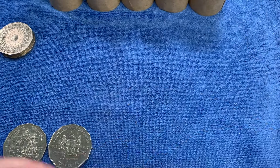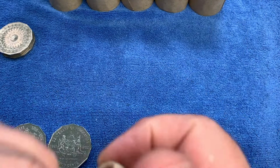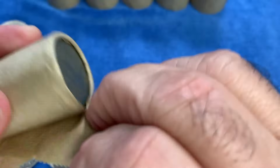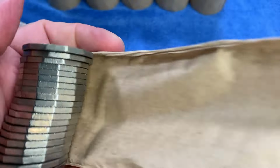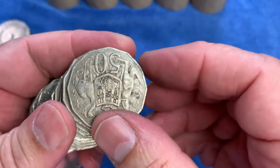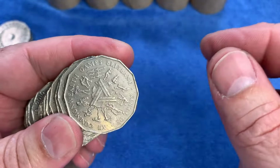So we've got our first roll gone through there. Only a couple of commemoratives, but some really, really nice ones there down the bottom. So very happy to be picking up a Centenary of Federation so early in this particular hunt. In days gone by, some hunts have been very, very quick. Some hunts have taken a long time, like the last one.